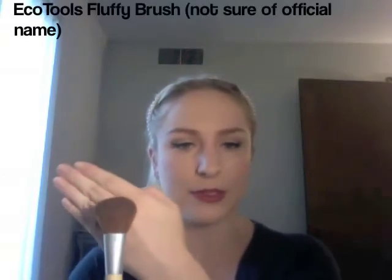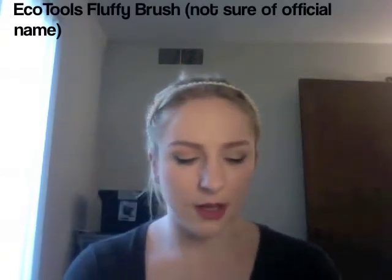And then just to blend things out in general, I like to use a small fluffy brush like this one by EcoTools. I've had this forever. I don't even really know the name of it, but any kind of fluffy small brush will do, just to blend it out and blend it with your blush and the rest of your makeup. So with that being said, let's get started with the tutorial.